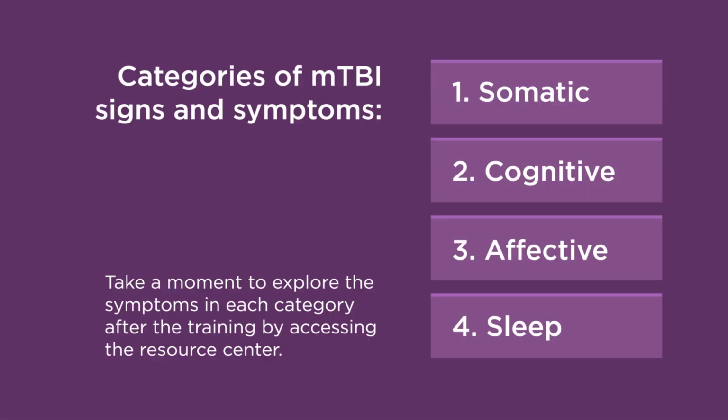Children with MTBI commonly present with one or more signs or symptoms that generally fall into 4 categories. It is important to keep in mind that these categories are not mutually exclusive. The first category includes somatic symptoms. Second includes a category of cognitive symptoms. The third category includes mood or affective symptoms. And the fourth category is related to sleep. Take a moment to explore the symptoms in each category after the training by accessing the Resource Center.